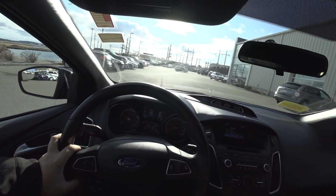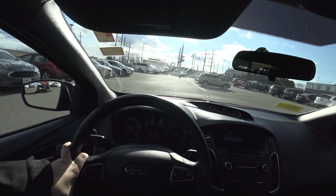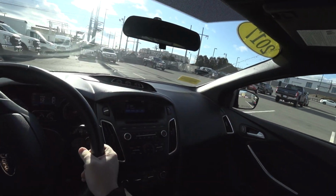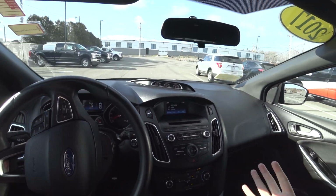These are just such amazing daily driver cars. They're phenomenal. Suspension's firm but not being overbearing. It's just an excellent car.